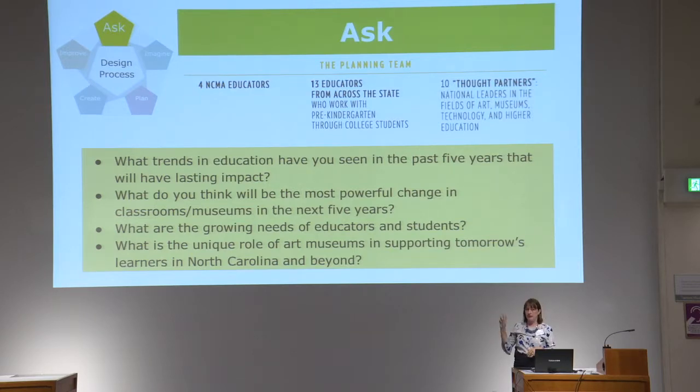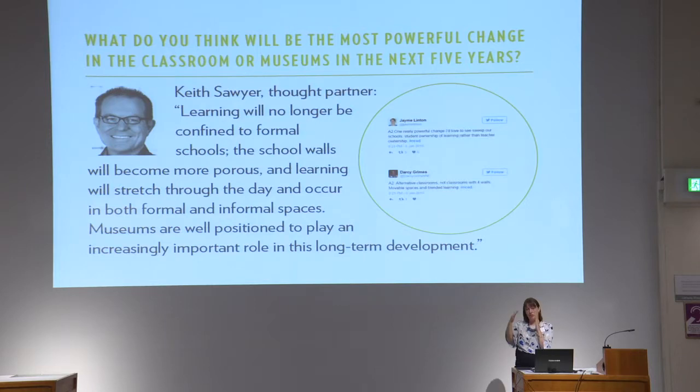The teachers that were part of this collaborative planning team also asked these questions to their students. So we have the student voice incorporated throughout this project, as well as multiple conferences, multiple social media. We gathered data from about 300 plus participants throughout this. Lots of post-it notes that were then color-coded and organized into patterns that we found that were repeating. And I'll give you a couple of examples of the responses that we received, where you can start to see some of these trends. So looking at powerful changes and things that are coming.